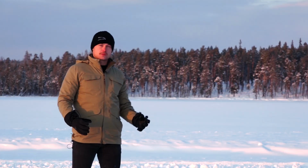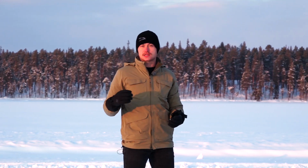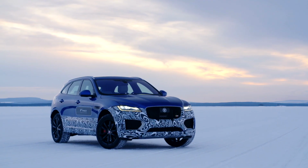I'm in Arjeplog, Sweden, just south of the Arctic Circle. It's negative 20 degrees Fahrenheit and it's 2 in the afternoon and the sun's already setting. And I'm here today to test this, the 2017 Jaguar F-Pace, the first ever SUV that Jaguar has built.